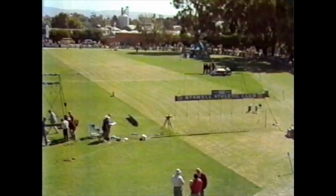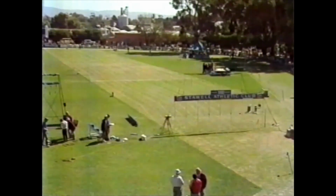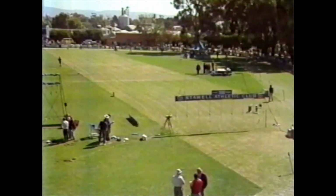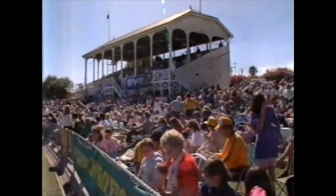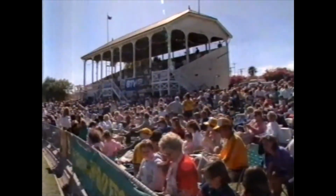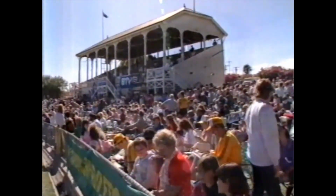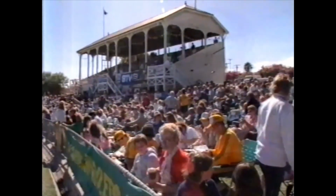Well, that was the 1975 Gift final to finish off that little segment, and I don't know that anyone will ever win from scratch again, but I don't think I've ever seen anyone go so fast as Ravello. Yes, it was even more impressive, the fact that it was a wet day, and he's only a small man, but he certainly covered that ground in 12 seconds very smartly.